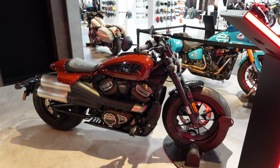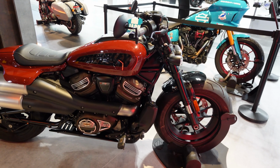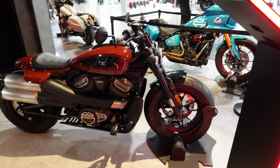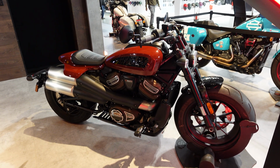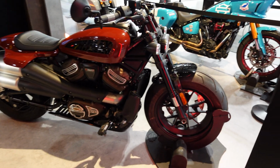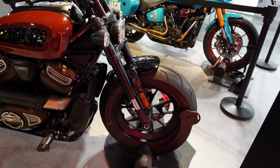This is now coming into the modern era of Harleys with the liquid-cooled engines. Here we have the 1250 in the Sportster S. It is a bike that I have ridden. I tried one around the Peak District. Yeah, I think the turning circle that you get from that enormous front wheel, a big profile front wheel, really doesn't suit the windy roads where I live.